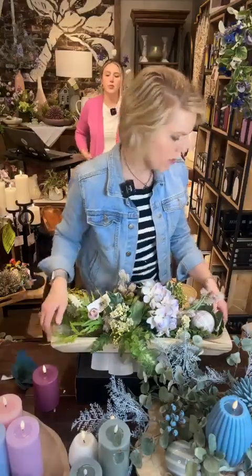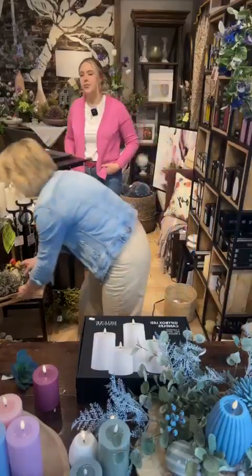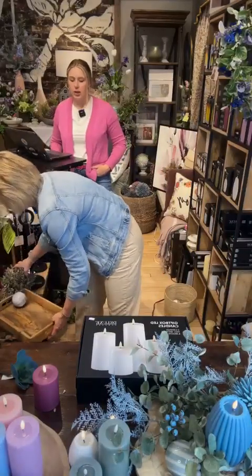Works good. I still like the lavender, I think, as well. I love that these candles are just so fun to mix and match and just combine in lots of different ways.